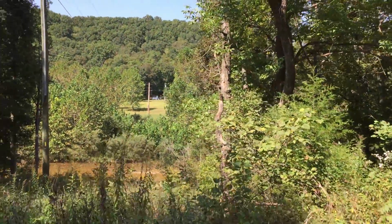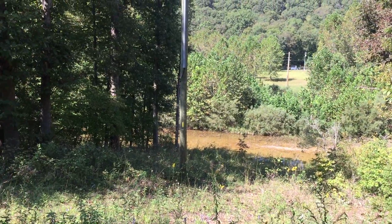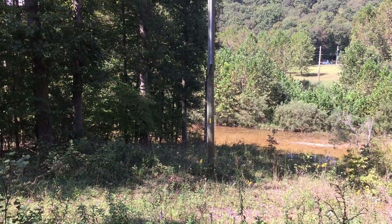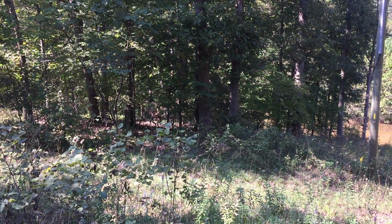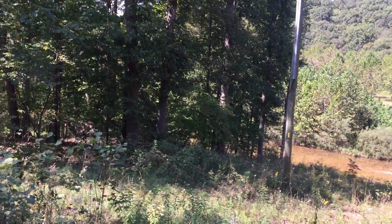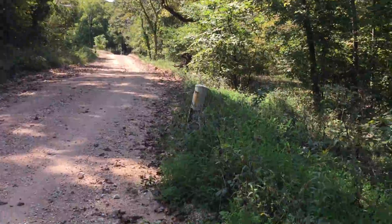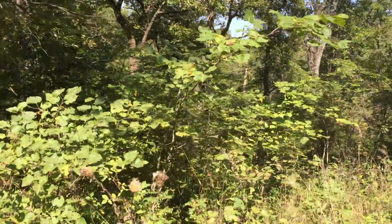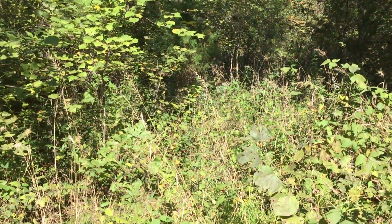And then as we look across the road, you can see the north end of the cove, or Little Buffalo Creek, whatever you want to call it. The water's low right now. We're going into winter, so they dropped the water level at the dam miles downstream. Looks like we've got phone right here at the road. Obviously electric is there. And years ago this was a driveway right here.